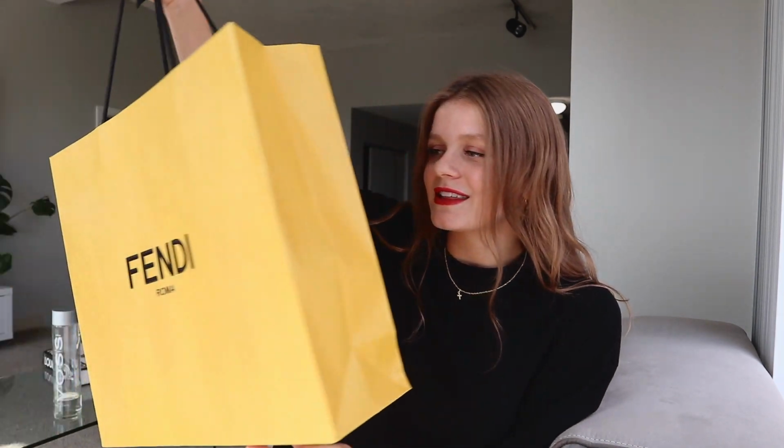I put it all back in the box, dust bag, everything, and I do save these things just because if I were to ever resell the bag, this would help it sell, as well as the authenticity card and the receipt of purchase. I did get this at a Fendi boutique in Saks Fifth Avenue in Boston, Massachusetts. It was in the Prudential Center, if you know about that area. And parking there is a nightmare, I must say, but I'm just gonna jump right into the bag and my pros and cons about it.